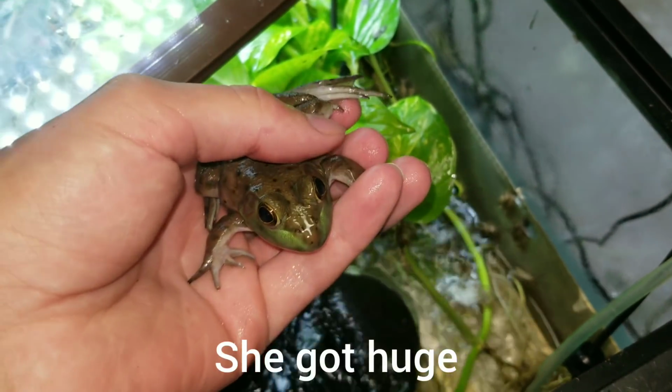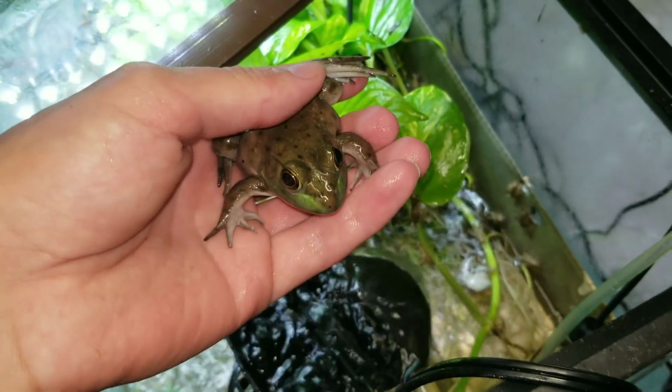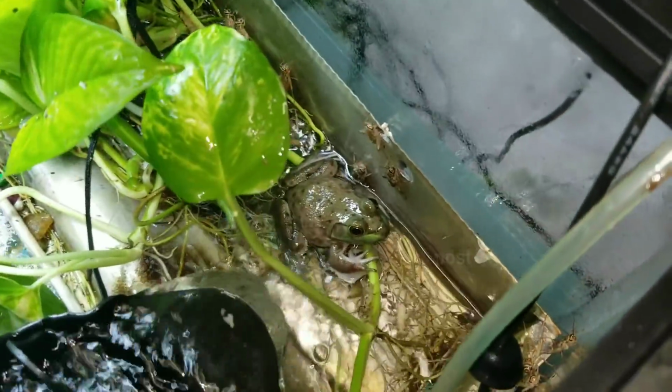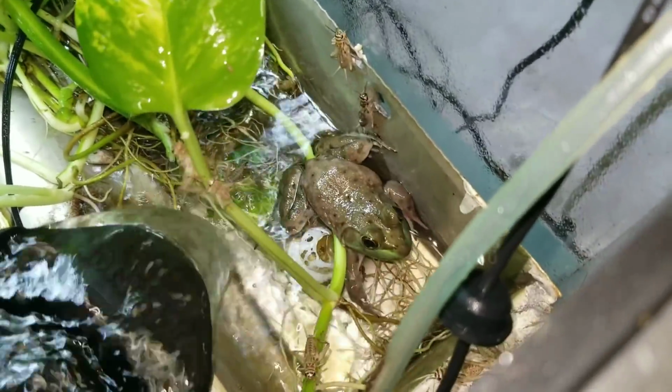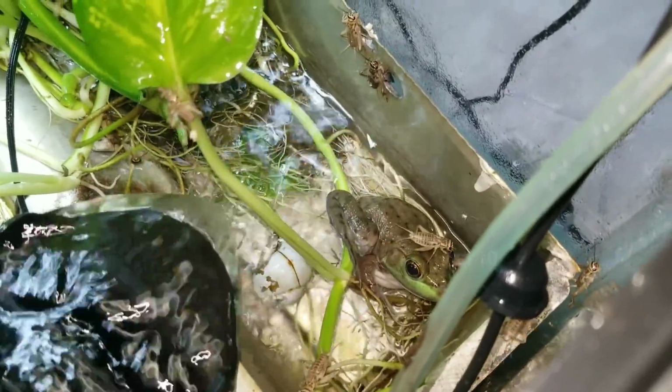And the frog did tame down pretty easily. The frog doesn't try to get away. Doesn't really hesitate being picked up. Now let's go. After being picked up, look at that, the frog goes right to eating. That shows how comfortable the frog is in the tank. Look at him just snapping them all.